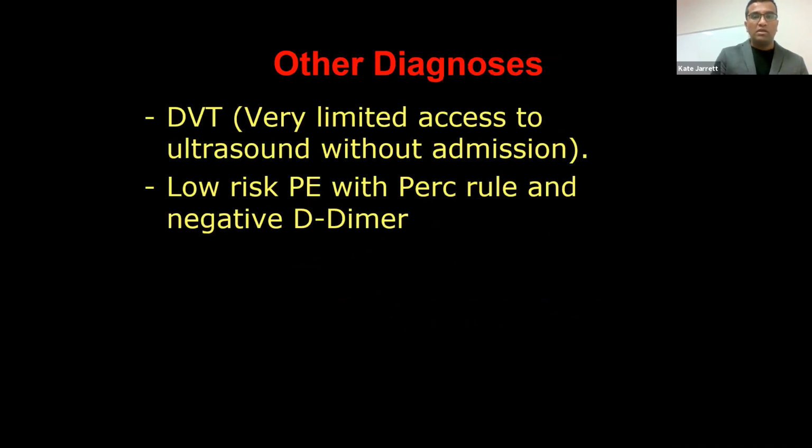Other diagnoses which could be managed as an outpatient, I'll just run through a few. DVT: very limited access to ultrasound without admission, because the ultrasound slots are not available for ED, only 1 per day, and nothing on the weekend, kept only for emergencies like torsion or ectopics and stuff. Low risk PE could be managed with a PERC rule and a negative D-dimer if you're considering PE.